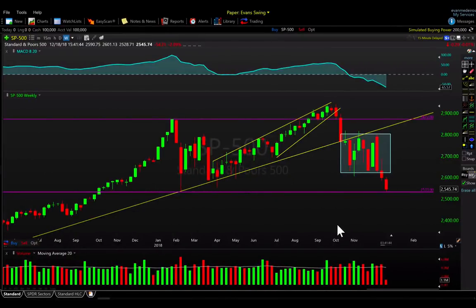So let's jump now into the charts with the S&P 500 weekly time frame. This is where we like to start our analysis, get the big picture view, and you can see we are in fact getting that follow through selling to last week's breakdown candle.